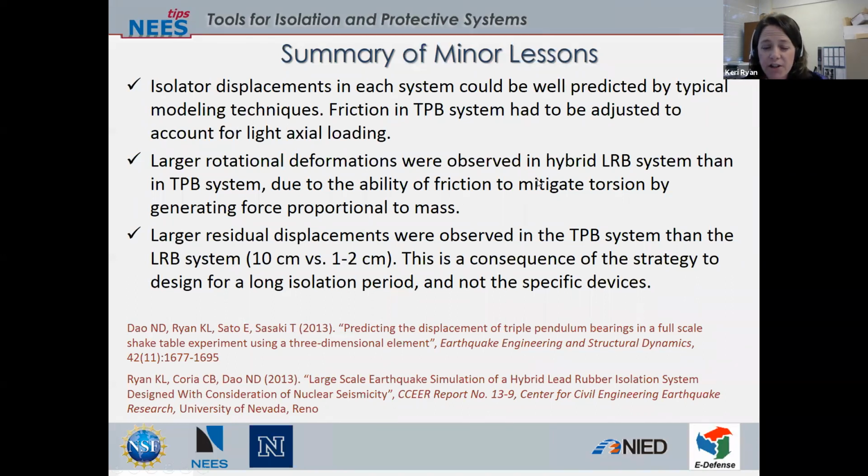The third bullet: larger residual displacements were observed in the triple pendulum system than the LRB system. The difference was about an order of magnitude, and 10 centimeters might be considered significant. This was purely a consequence of the strategy to design for the longer isolation period and not the specific devices. But again, there was a lot of discussion among practitioners about whether the 10 centimeters was acceptable and how you design for it and accommodate that.